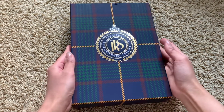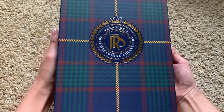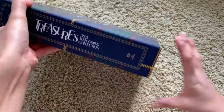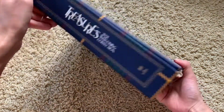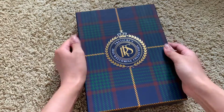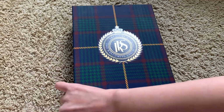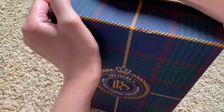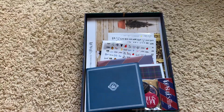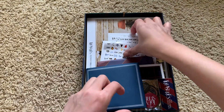This is the Welcoming Collection. They also have a kihno kit. So this is the box. Great. Oh no, it got smushed. Oh, this is cute. Find your treasure. It got smushed. No.